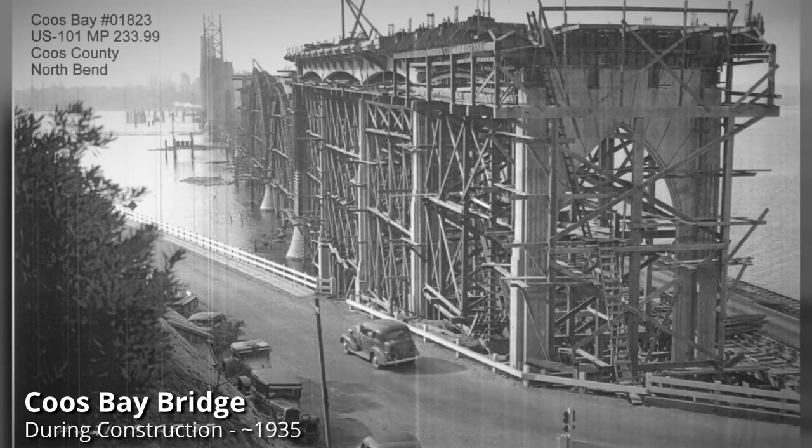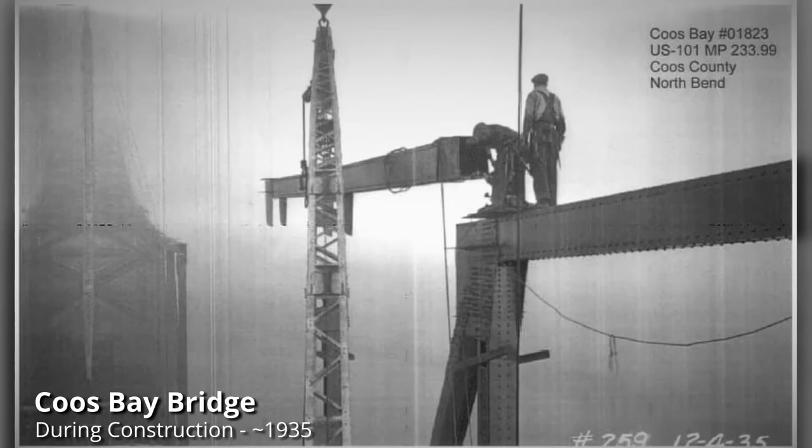Approximately 250 men were employed to work on the bridge at any one time, with a weekly payroll of $7,000. Common laborers earned 50 cents per hour and semi-skilled workers earned 75 cents. Each man worked 30 hours per week in order to employ as many men as possible during the Great Depression.